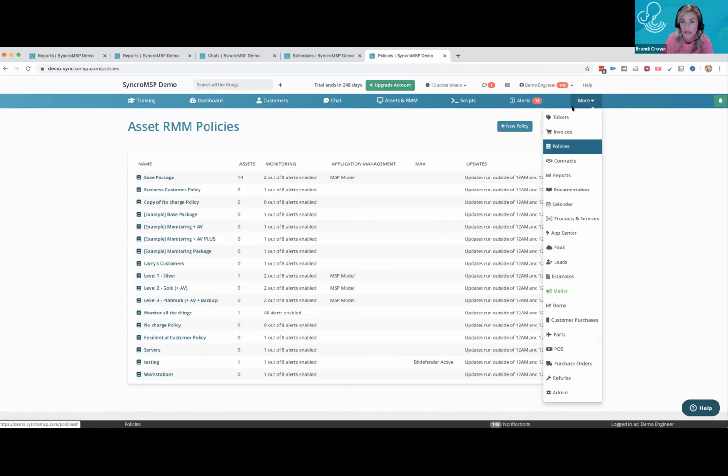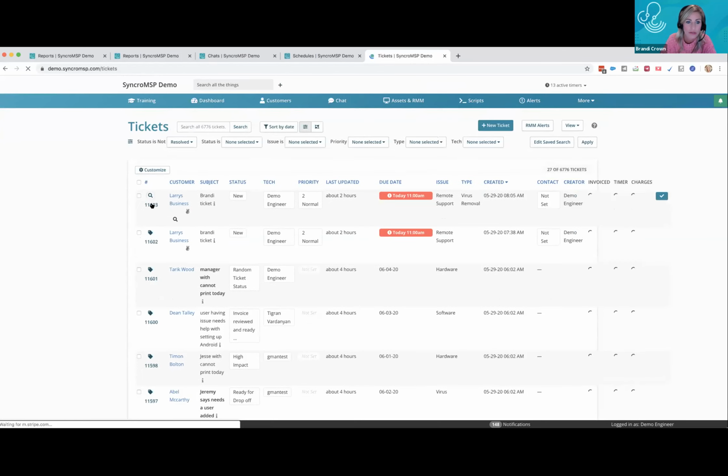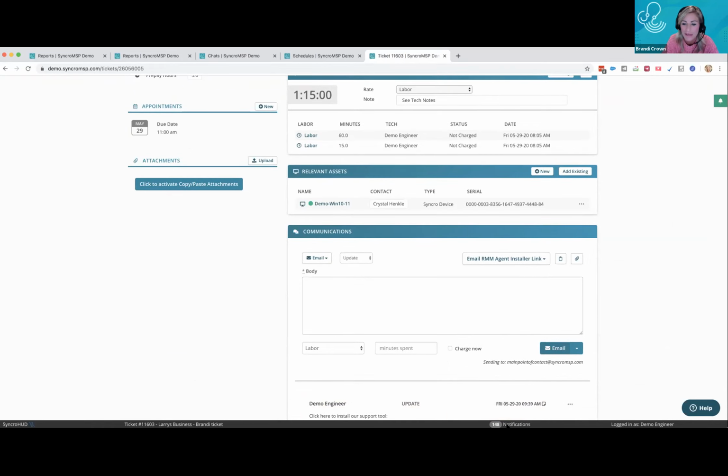We can look, if we go into a ticket real quickly, we can see how it shows. You can send an agent installer via a ticket. So I can come down here and choose, let's just choose gold. Yeah, it's not going to say gold package when they get their agent installer. So you can send it that way too. But yeah, you can absolutely set it up like that.